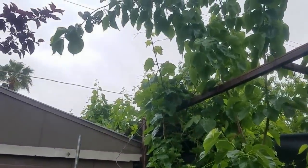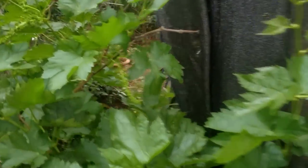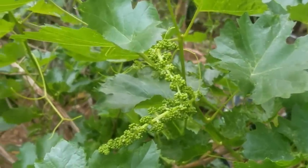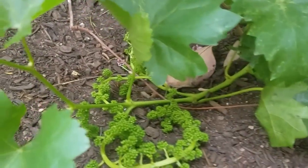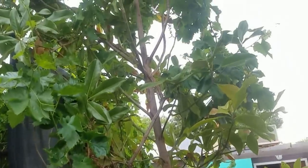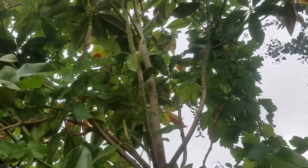All on top of the guest house. That's all grapes. Tons and tons and tons of grapes already. Look at this, even on the ground. Grapes on the ground. They're everywhere. Up in the trees, you can see a bunch up there in the magnolia tree hanging down.